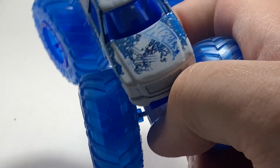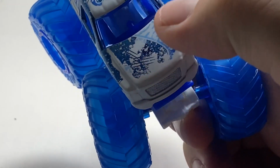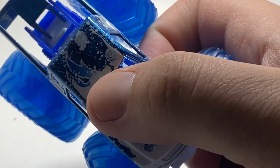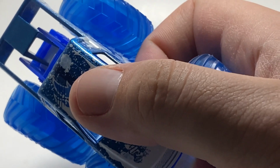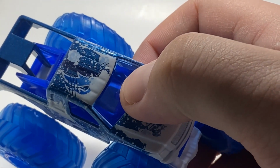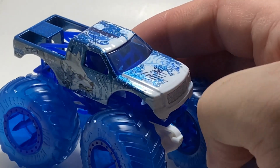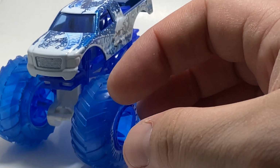And then on the hood of the truck, you got some snow in the front, which I think all the trucks actually have. You got some more scratch marks. You got the Hot Wheels logo, which is basically going through the windshield here. The blue transparent windshield, I might add. And that's really it. You got some snow coming down. So, not bad. I mean, a good looking truck. A solid looking truck. It looks very nice.